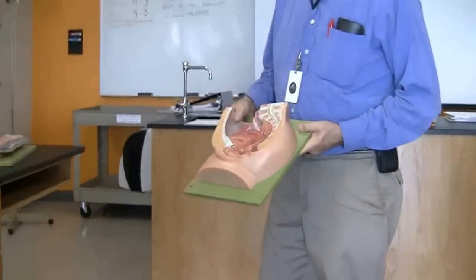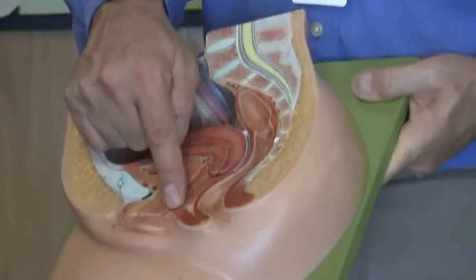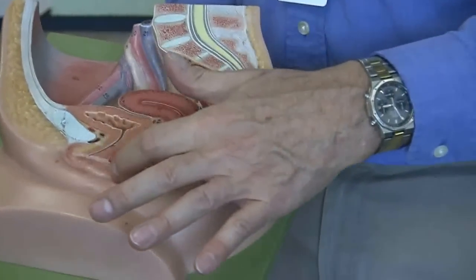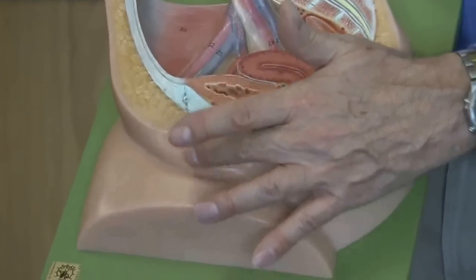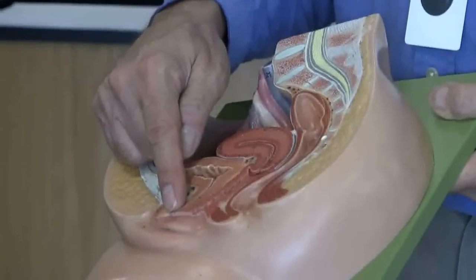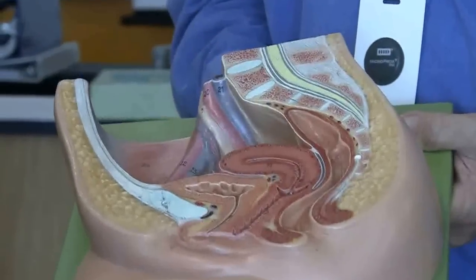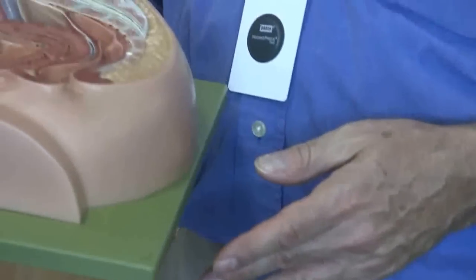First, urinary bladder, urethra. This is the uterus, vagina. And you can see there are two openings in this cavity called the vestibule, which is surrounded by the labia minora. They in turn are surrounded by the labia majora. So the anterior opening would be the urethral orifice through which urine is discharged. The posterior opening would be the vaginal orifice. Of course, that's where a baby would be expelled with a vaginal delivery.